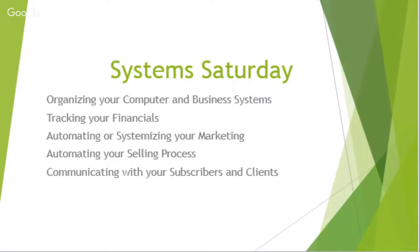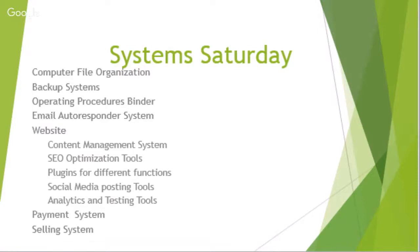So I mentioned the various things that we've discussed so far on System Saturday, and we have looked at a lot of things. We've looked at computer file organization, we looked at backup systems, the operating procedures binder, the email autoresponder system, your website and how to manage the content on it, your SEO optimization tools for your website, plugins you can use to systematize things on your website, social media posting tools that you can use, and also analytics and testing tools for your website. And we're looking right now at your payment systems, and later we'll be looking at your selling systems and the other things that I mentioned.